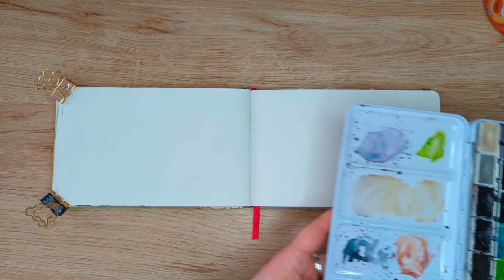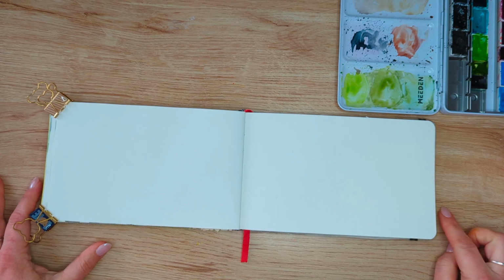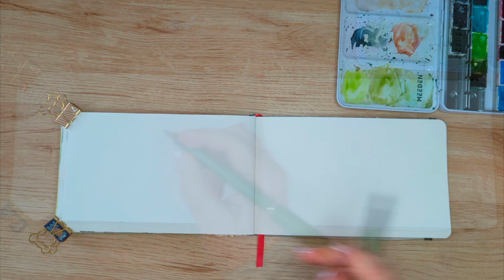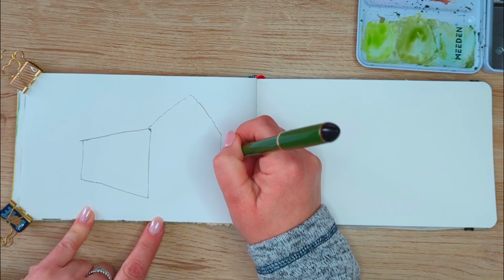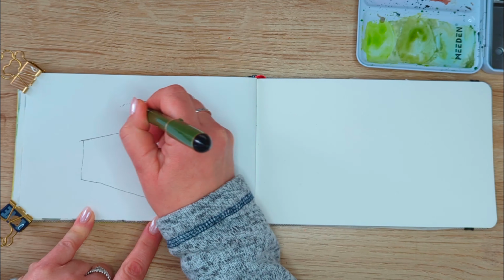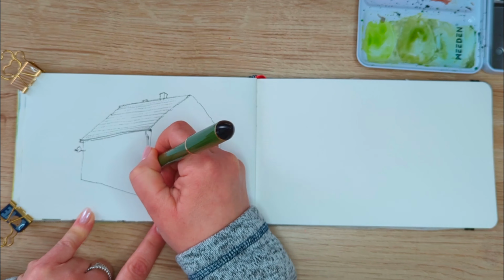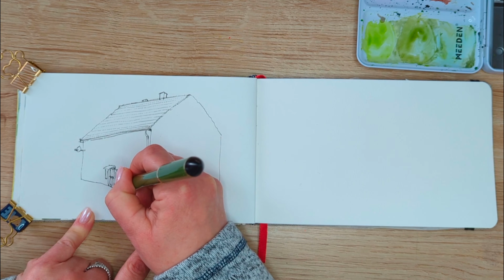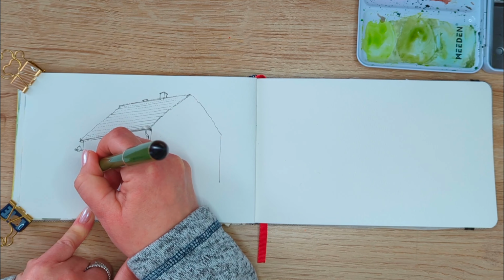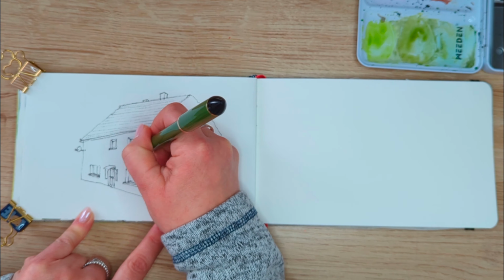Today I'm working in my landscape sketchbook. This is sketchbook number 10 and this is a landscape format A5, but I find it's not your usual A5 size. One edge seems to be slightly longer than the standard A5 sketchbook. I am also using my beloved Roman Szmal watercolors, and for my line work I'm using my Sailor Fude de Mannen fountain pen and Platinum Carbon ink.